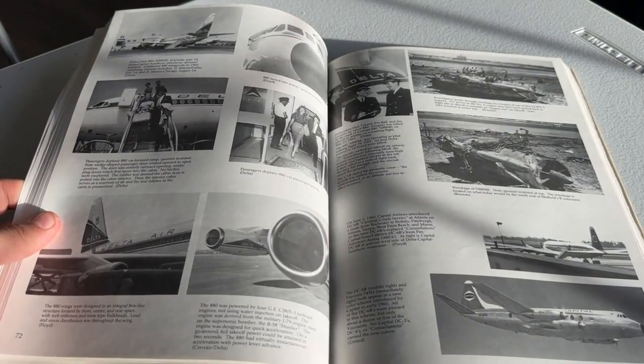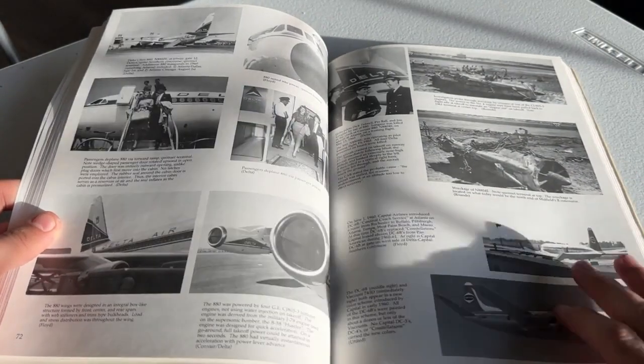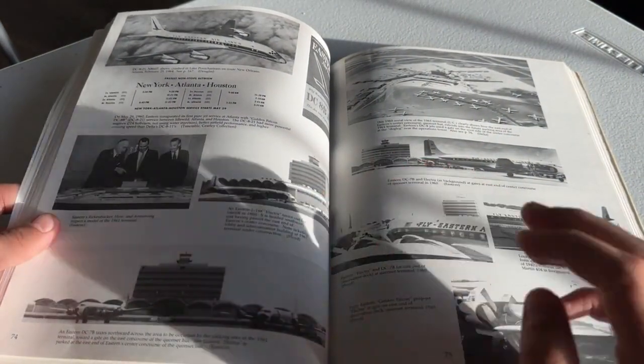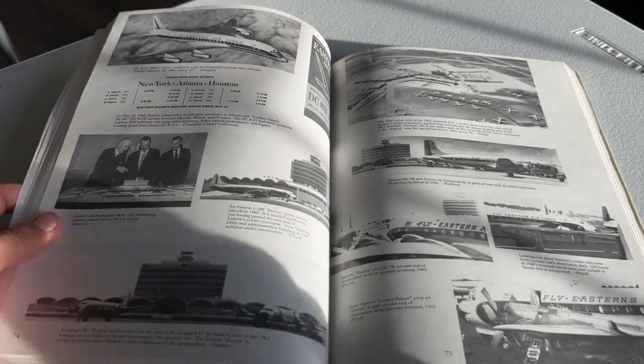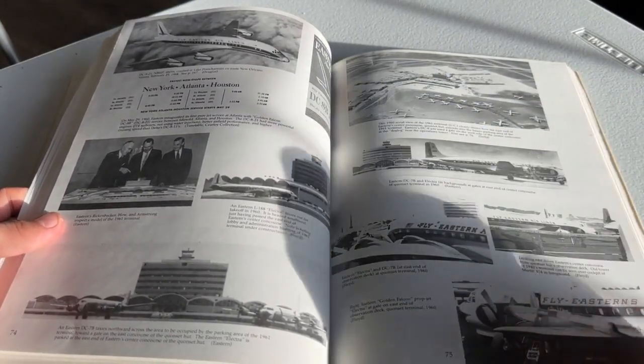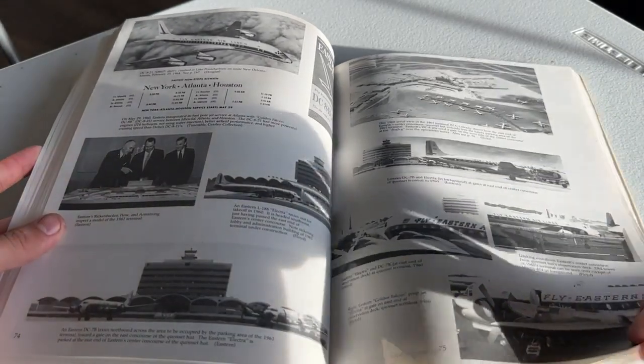Another really cool shot here showing some various registrations. We can finally start to see those now. And wreckage, unfortunately, very sad. This is a really cool page. Houston getting in on the mix. Still got this really neat design right there. So we got a wide variety of prop aircraft there. And even a little model airport right there, which is quite nice.